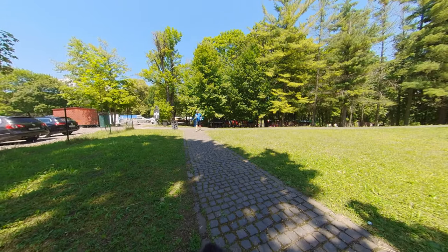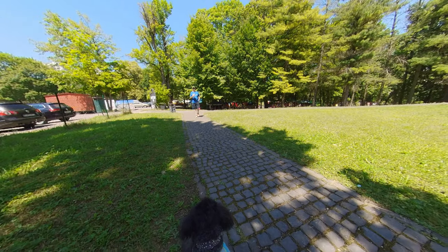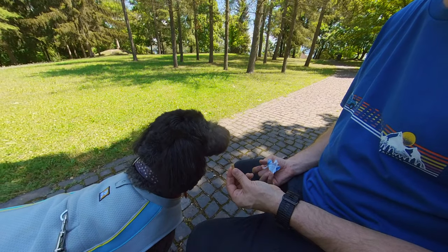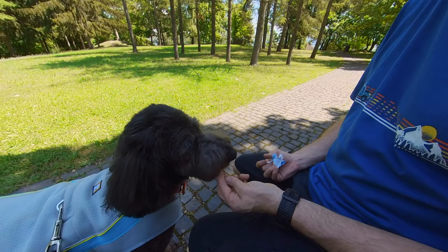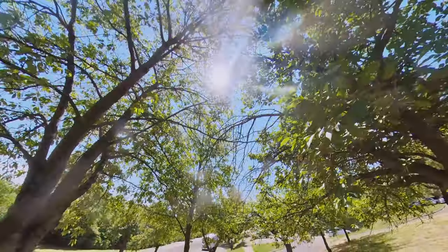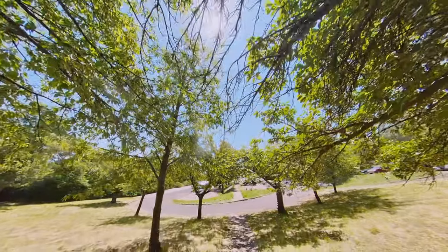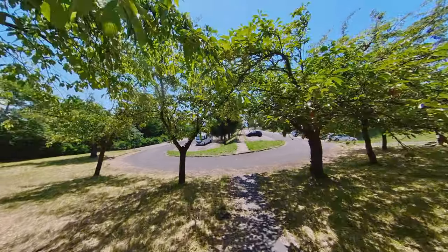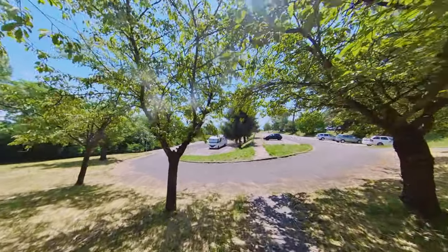With some ice cream, so if it doesn't melt before we get to eat it. Right, well, we've just finished at the castle. It was really busy and really, really hot. It's currently saying it's 31.5 degrees, which I can quite honestly believe. If you stand still, you feel like you're going to melt.